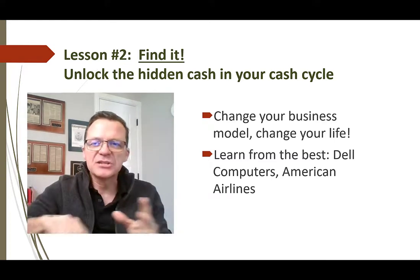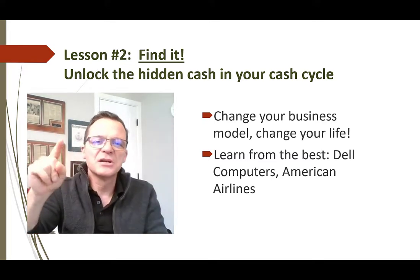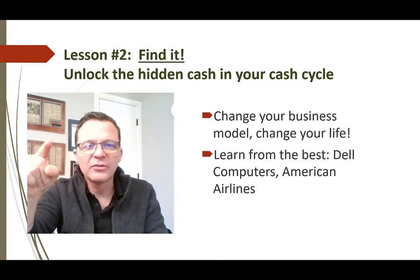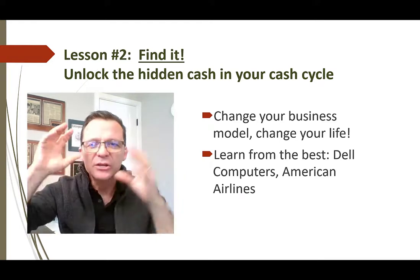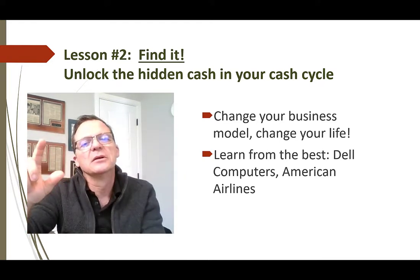So let's talk about the cash cycle a second. $1 goes into your company, and the first thing you do with it is you buy some inventory, you buy some payroll, right? Some help. You buy something that you're going to resell. If you have a lemonade stand, you're going to take that first $1 and you're going to go buy lemons and sugar and ice and water.